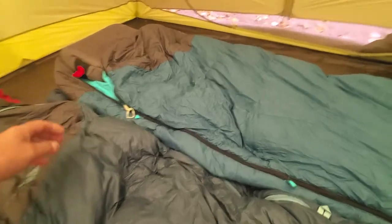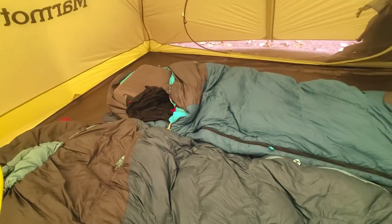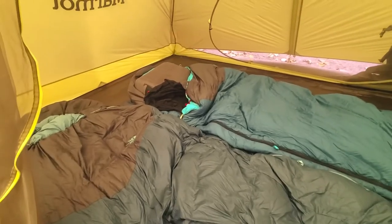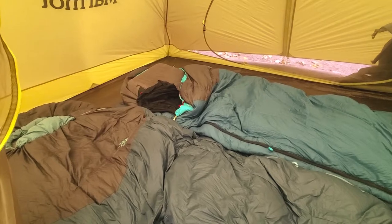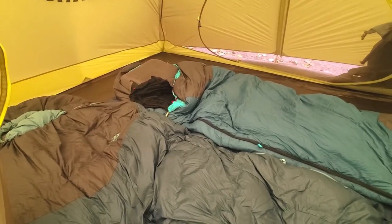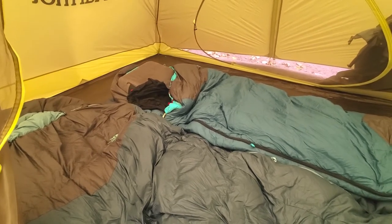And then inside the sleeping bags, I don't know if you'll see, but we got a sleeping bag liner. They're made by Mountain Warehouse, so they're pretty affordable. It makes it easier to clean up: instead of washing your sleeping bag, you just wash the liner, like bed sheets, and it adds another 2-3 degrees to your sleeping bag.